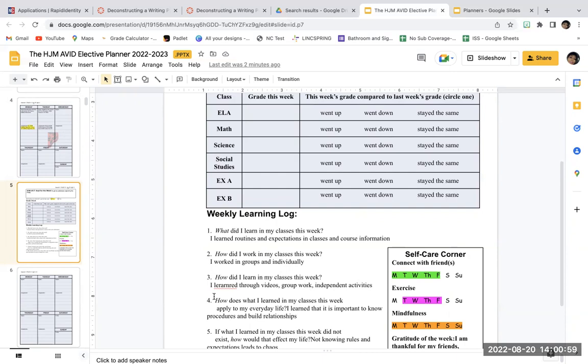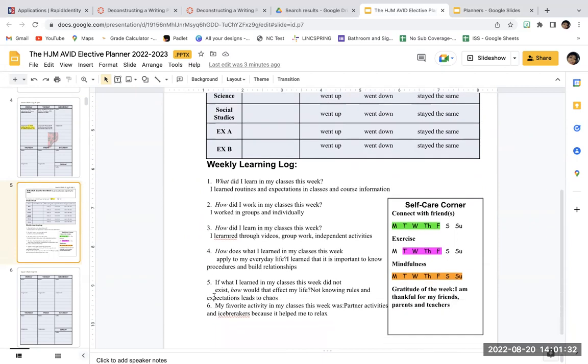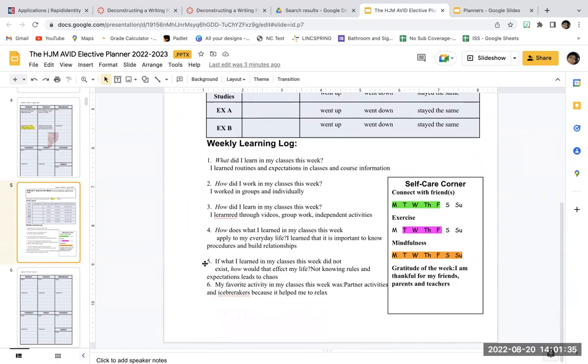So the questions that it asks you is, what did I learn in my classes this week? I learned routines and expectations in classes and course information. How did I work in my classes this week? I worked in groups and individually. How did I learn in my classes this week? I learned through videos, group work, and independent activities. How does what I learned in my classes this week apply to my everyday life? I learned that it's important to know procedures and build relationships. What if what I learned in my classes this week did not exist? How would they affect my life? Not knowing rules and expectations leads to chaos. My favorite activity in my classes this week was partner activities and icebreakers because it helped me to relax.